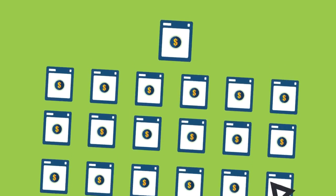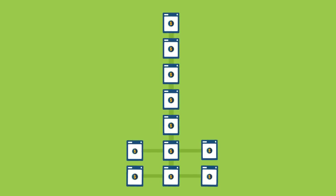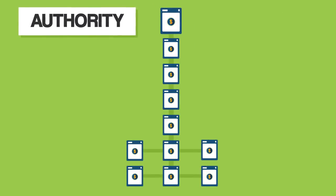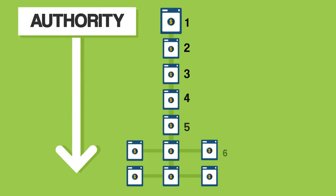For example, take a look at this site's architecture. What's wrong with this picture? The site's architecture is way too deep. Most e-commerce sites tend to get the most links and therefore authority to their homepage. And when you have a deep site architecture, that authority is diluted by the time it reaches your product and category pages. In this example, it takes 6 clicks to reach the first product page. So what's the solution? Make sure your products are no more than 3 clicks from your homepage.